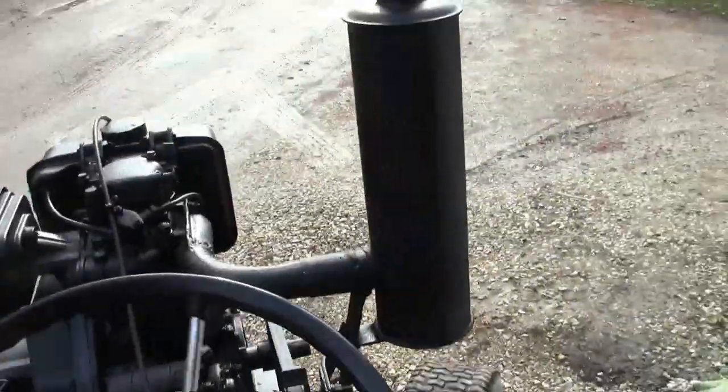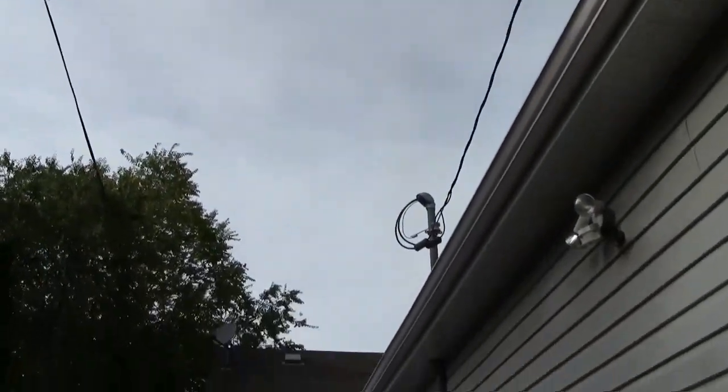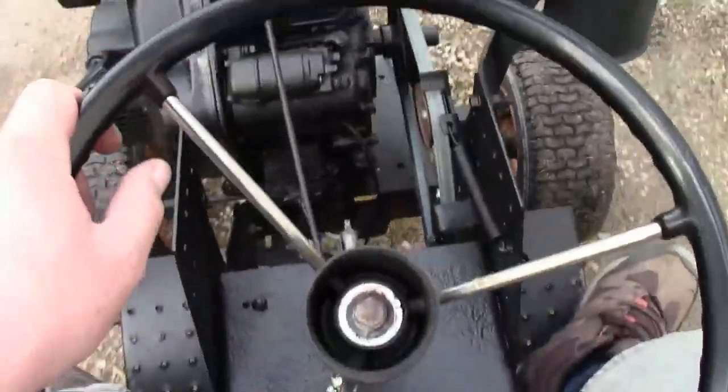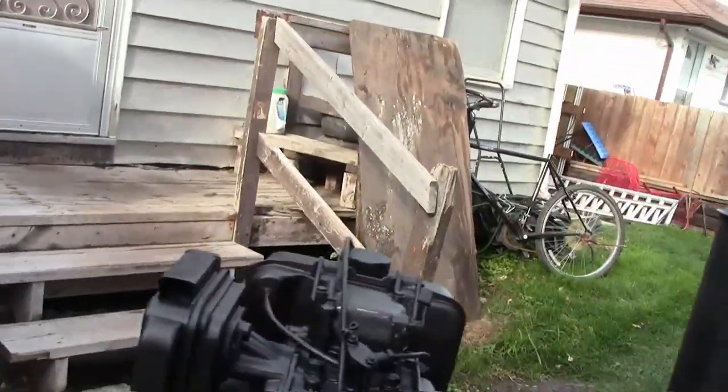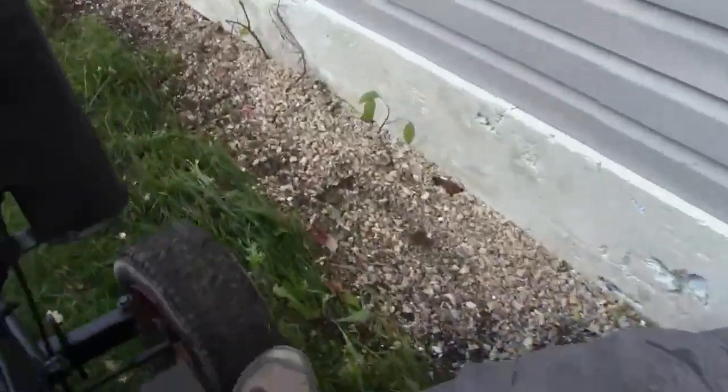Not going out of the yard with her. As you can see, I already been driving around for a while. She's warmed up. Still has a bit of a smoke when she's cold, but it's, I don't know, it's been running now for about 5 minutes maybe. Cleaned up all my scrap metal for the year.